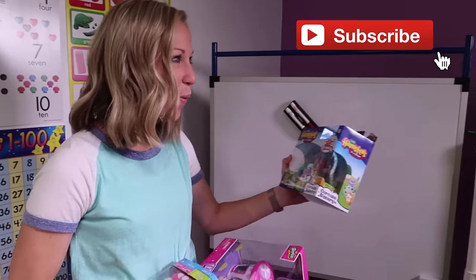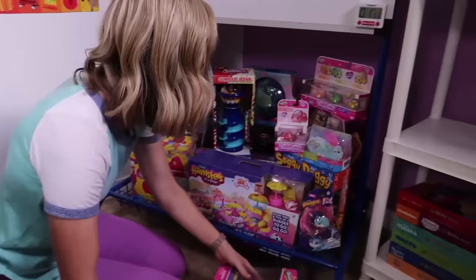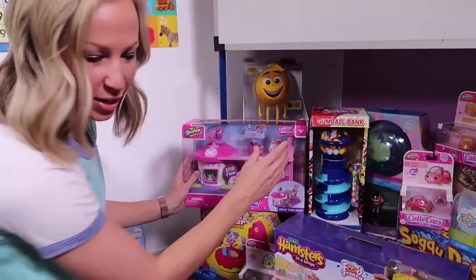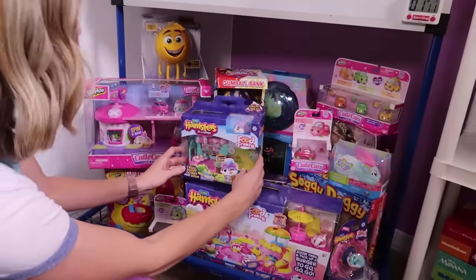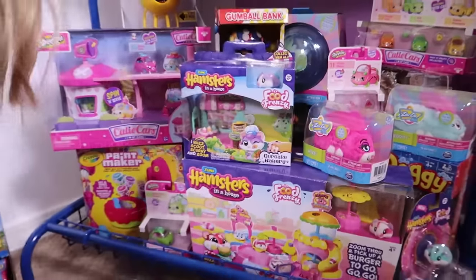I'm ready for another wonderful day here at Toy School. I have so many fun new toys for the kids. We've got Shopkins cutie car sets, Zuru hamsters in a house, and these cute little Juju pets. This is gonna be so much fun.